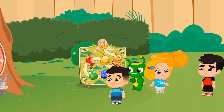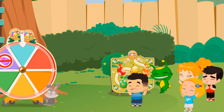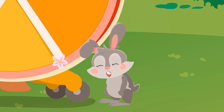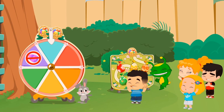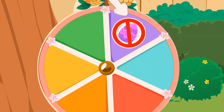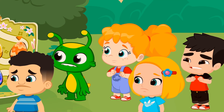Because first, we have to play with the mystery wheel. Hi, Bunny. So we will spin the wheel and we will get the egg of the color we'll land on. But we have to be careful not to land on the one without a present. The Easter Bunny will show you. Spin the wheel. Oh no, it's going to land on the wrong one.